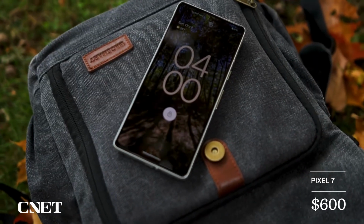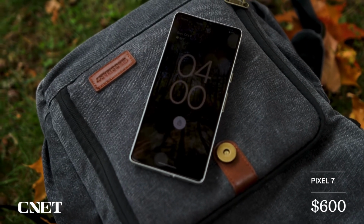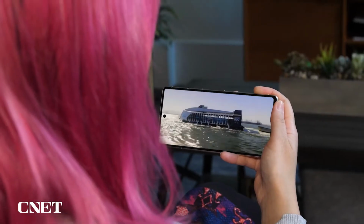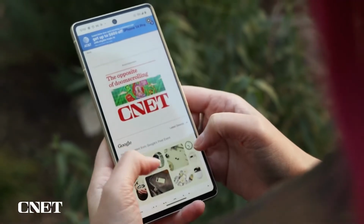The Pixel 7 is one of the best phones out there for the price. At $600, it's hundreds of dollars less than many other options on this list. It's the right choice if you really want a relatively basic experience that doesn't have all of the bells and whistles of a premium phone, but still has more to offer than a budget phone.